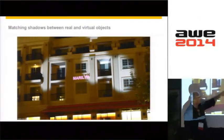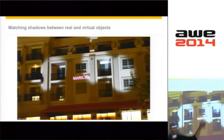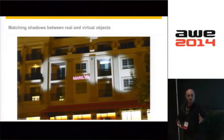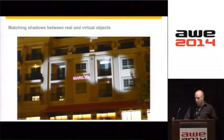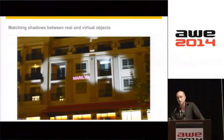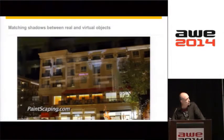So that when you introduce your virtual element, like Marilyn, if it shares the same shadow, your virtual element will look real. Obviously not in this case. We all know that the word Marilyn, you can't have floating letters in the real world. But what if the virtual elements could look real? Now, that's pretty cool. So here are the three virtual spotlights moving.